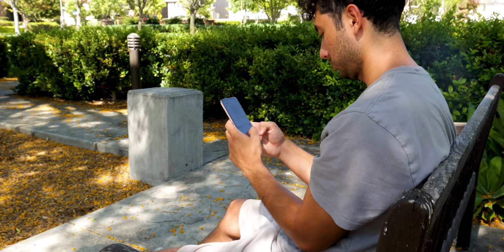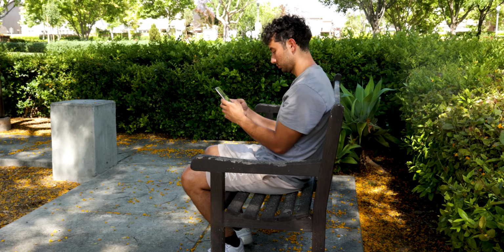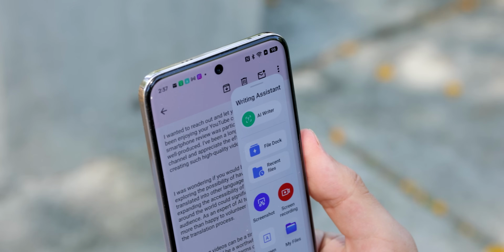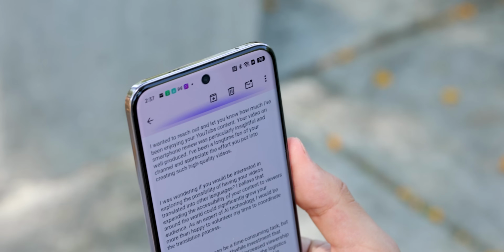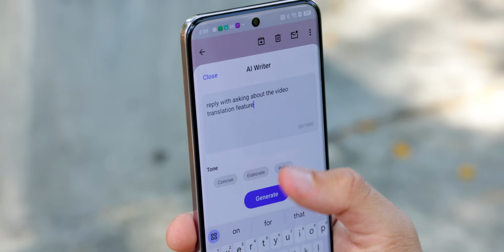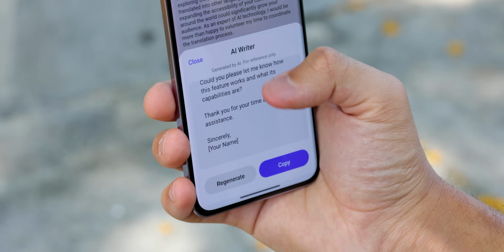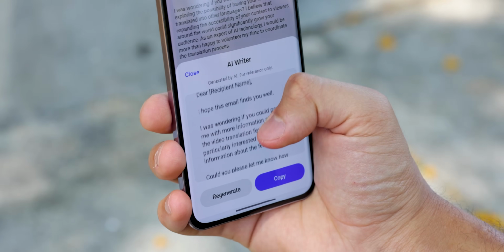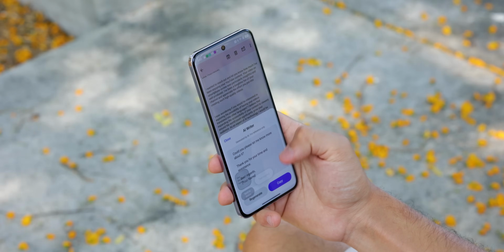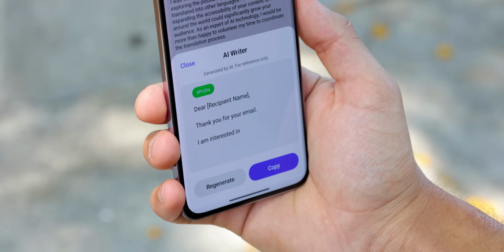Another exclusive AI feature that I've been using on the Reno12 Pro is that when I need to write something out, whether it be an email, tweet, Reddit post, Instagram message, etc., I can once again swipe in that smart sidebar, select AI Writer, type in a small description of what I'm looking for, select the tone, and once I hit generate, it will scan the app to figure out the writing format and provide me with an accurate response of what I want to say. From there, I can easily copy and paste it into the text field or just generate another response.